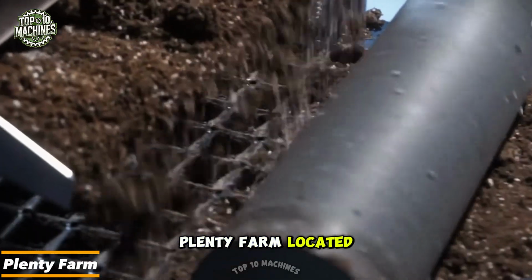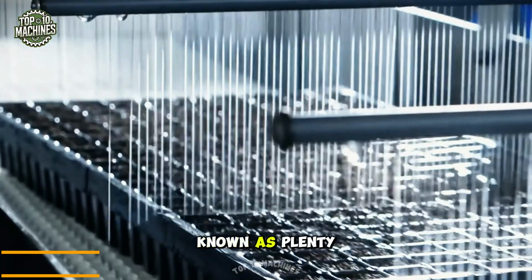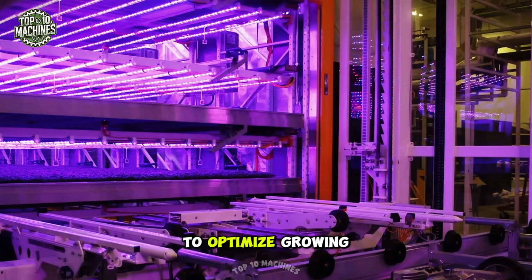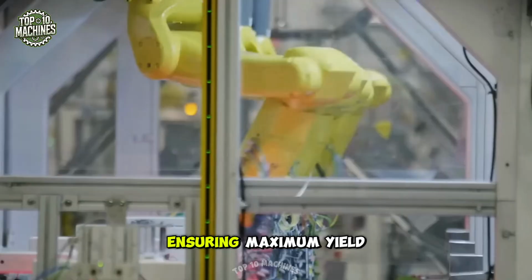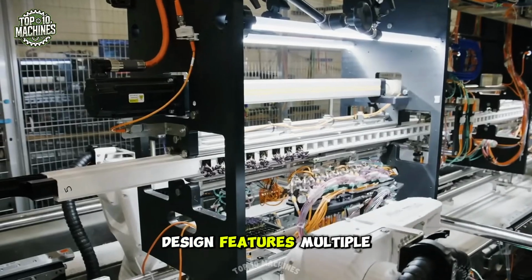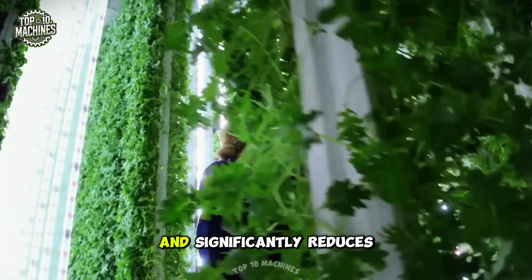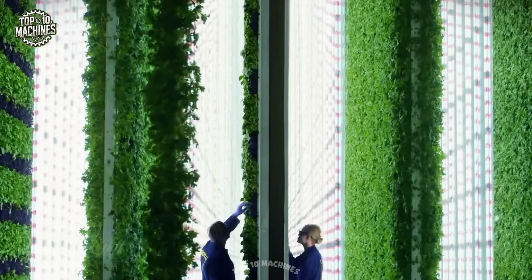Plenty Farm, located in South San Francisco, has developed a cutting-edge vertical farming system known as Plenty Farm Waltz. This high-tech system utilizes AI and machine learning algorithms to optimize growing conditions such as temperature, humidity, and lighting, ensuring maximum yield and quality. The farm's vertical design features multiple levels of hydroponically grown beds. This setup allows for high-density planting and significantly reduces the reliance on pesticides and herbicides.